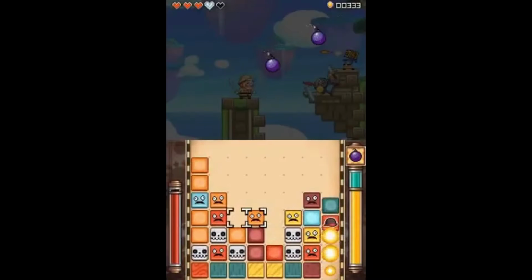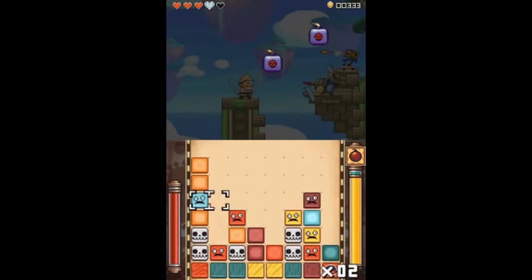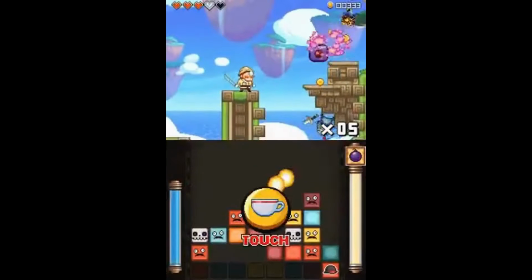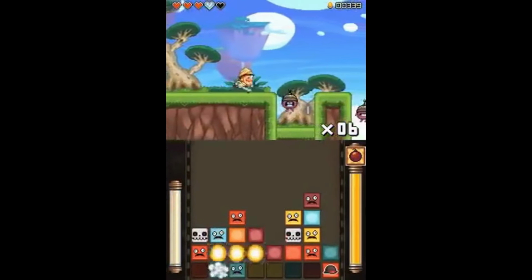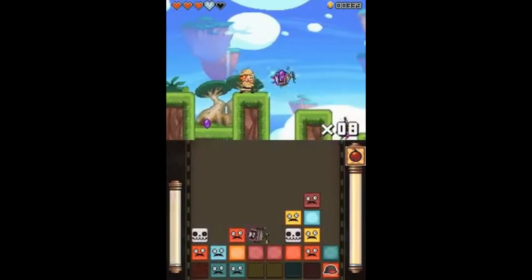So this game pretty much utilizes both DS screens. And in one screen, you're playing an action-adventure game. In the other screen, you're playing like a Tetris-type game. So depending on what you do on the action-adventure screen depends on how well you do on the Tetris screen. It's really cool stuff, very unique.